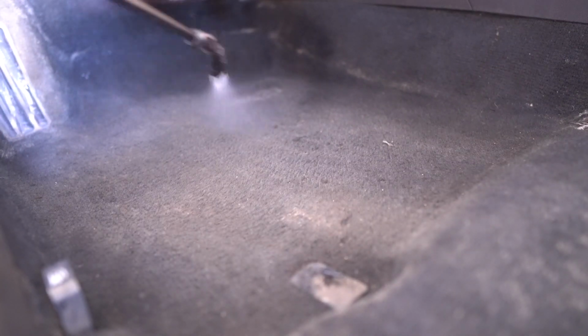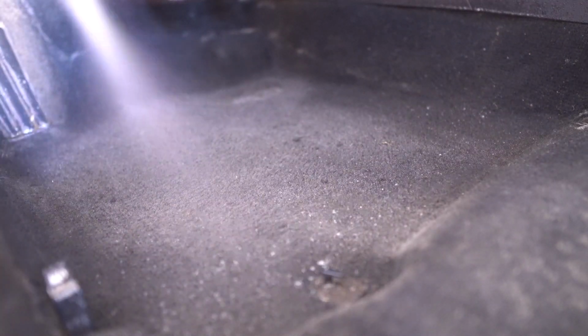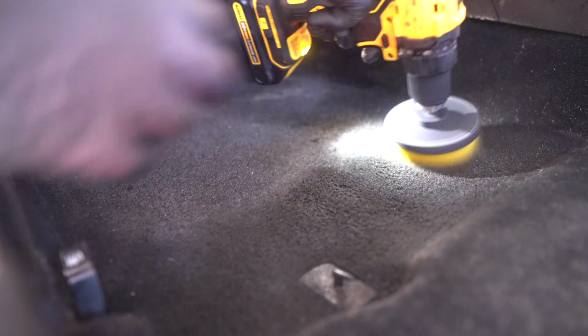Here I'm just applying some pre-treatment on this carpet. I'm going to agitate and then of course use my extractor. This car obviously didn't have any floor mats, but there's still plenty of work to be done on these carpets.